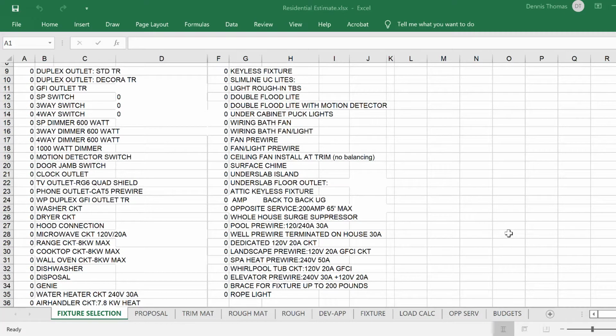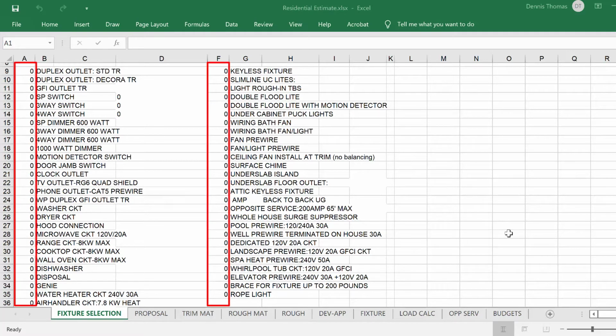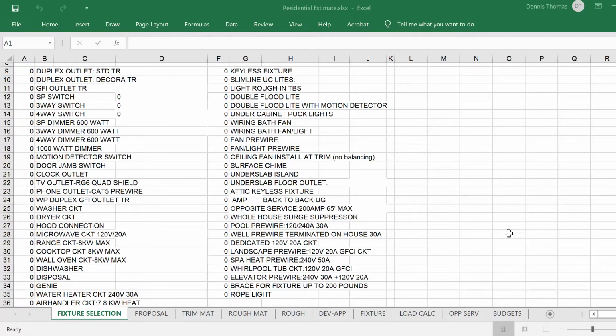Now, this is bidding by the hole or bidding by the outlet taken to a whole other level. This is actually spreadsheet estimating, and it's a very popular method. A lot of companies do this. This is something you would put together on your own, basically pricing out all of your different installations for labor and material, and then you just go through here and select your quantities of how many of each of these you had, and it will tally up and give you a total number for your particular installation, whether it's a house or a commercial building. This particular one is for residential. And it's a good method.